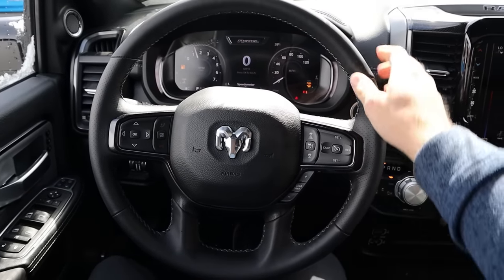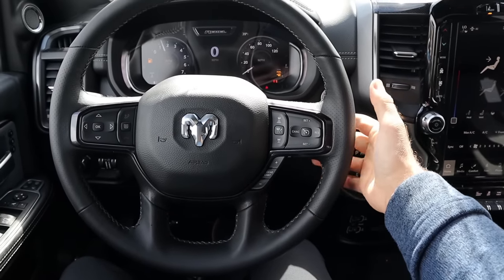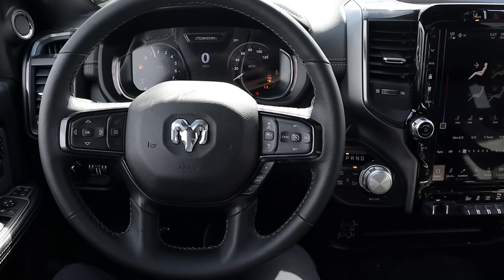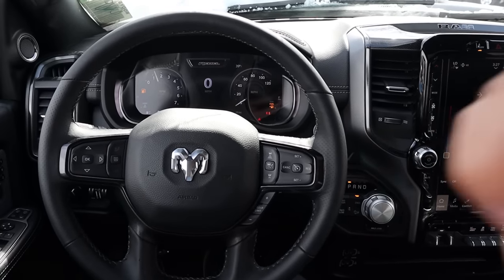So taking a look at the steering wheel, you guys can see really nice leather trim all around. Notice how it's perforated there on the side. Radio controls in the back. This does come with regular cruise control as well as adaptive. You got your gear limiter function, controls for the center stack, phone controls as well.